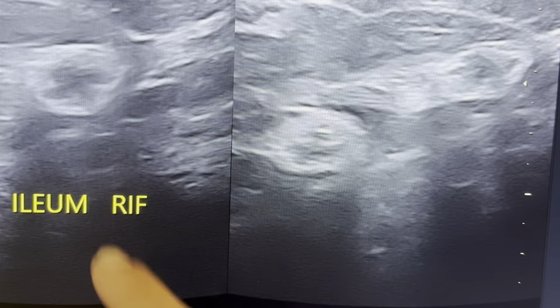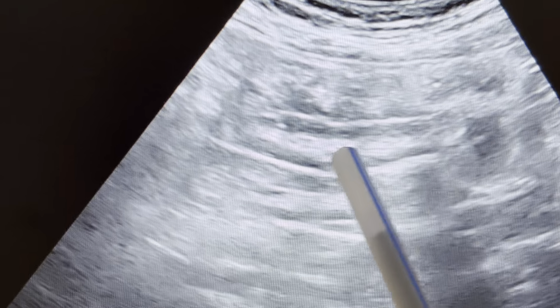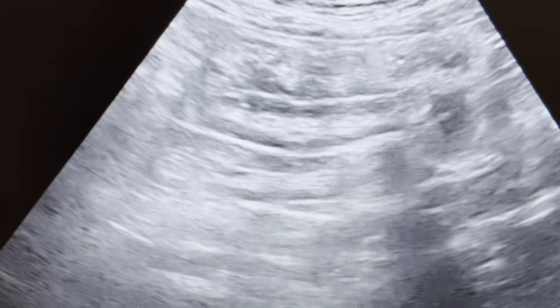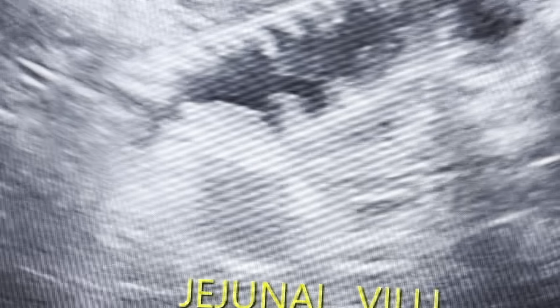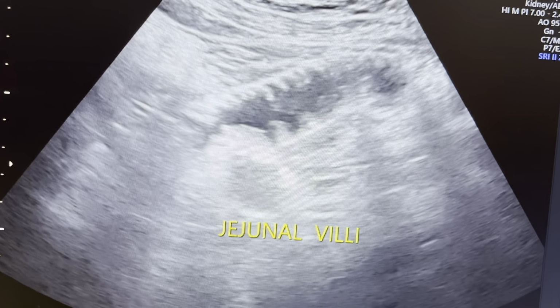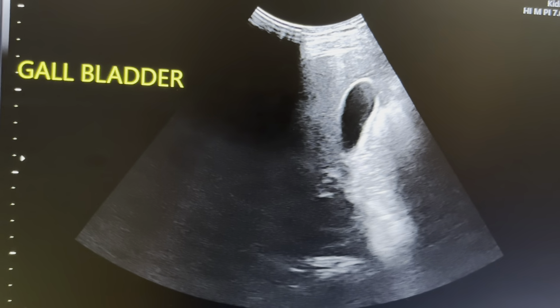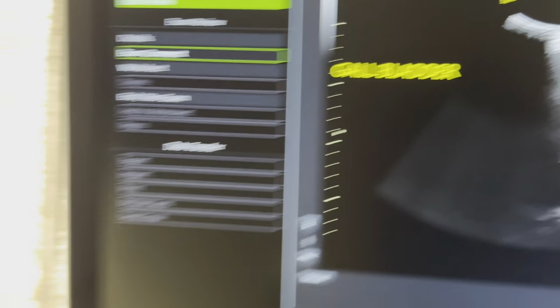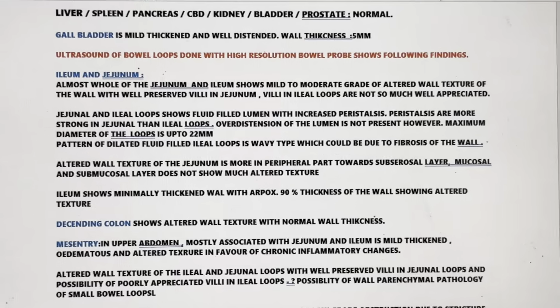This is mesentery, and in this mesentery there are chronic inflammatory changes. How can we say there are chronic inflammatory changes? Because inside this mesentery there is a whitish area, which suggests some chronic inflammatory changes. This was the jejunal loop scanned by the convex probe, showing the villi here. This was the gallbladder, with a little bit hyperechoic and edematous wall. And the findings of this case, which I had written, are something like this.